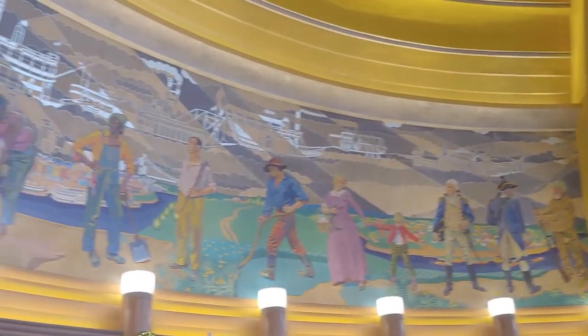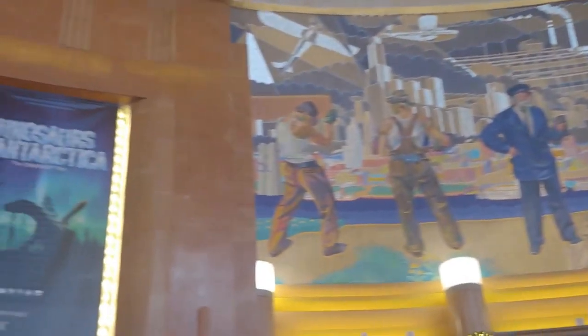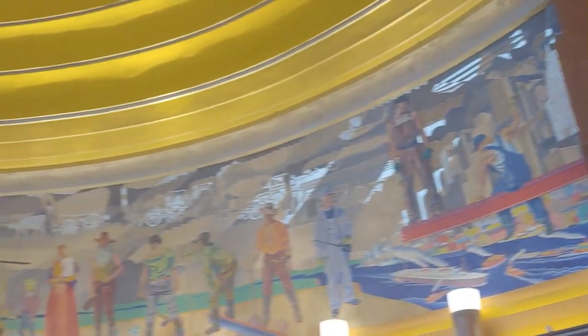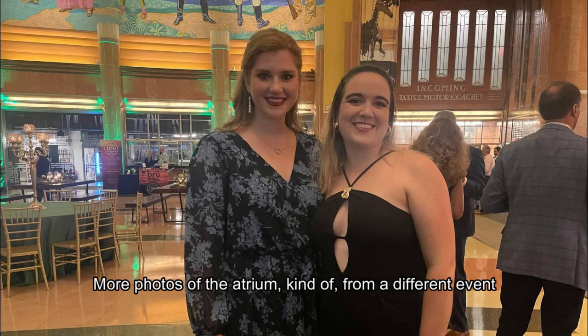So the first thing you see when you walk into this beautiful museum is this atrium that has a mosaic showing different parts of Cincinnati history. This museum is actually a working train station also, so there are trains coming in and out, mostly at night. Also, it should be noted that there are actually a couple of different museums within this museum, so that's why it's referred to as the Cincinnati Museum Center.